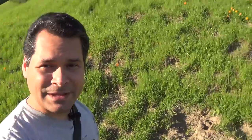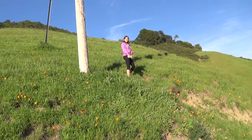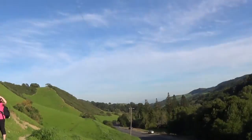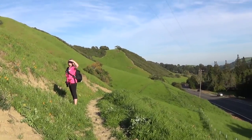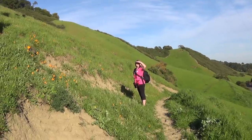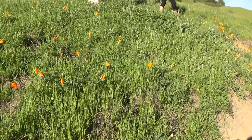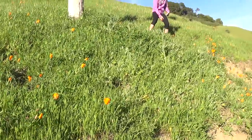Okay, we've made it to the top of the hill. There's Bella up there already, and there's Karen off in the distance. Let me turn this around so you can see. We've got a whole field full of poppies here that ought to make some good pictures here at some point.